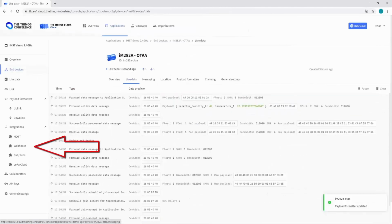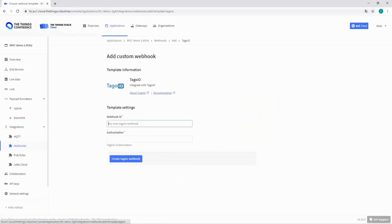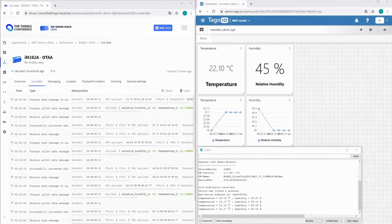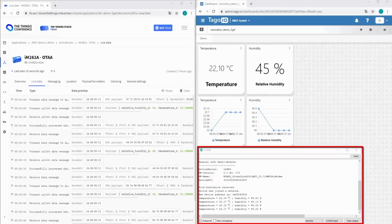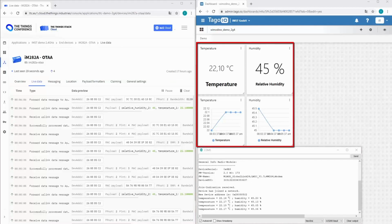As a final step, I have added an integration to Tago.io for the visualization of the sensor data. For this, you just need to add a webhook and enter your Tago.io authorization. Finally, you will be able to watch your live data using the serial monitor on the Arduino side, the complete radio message exchange on the Things Stack, and the sensor data in Tago.io.